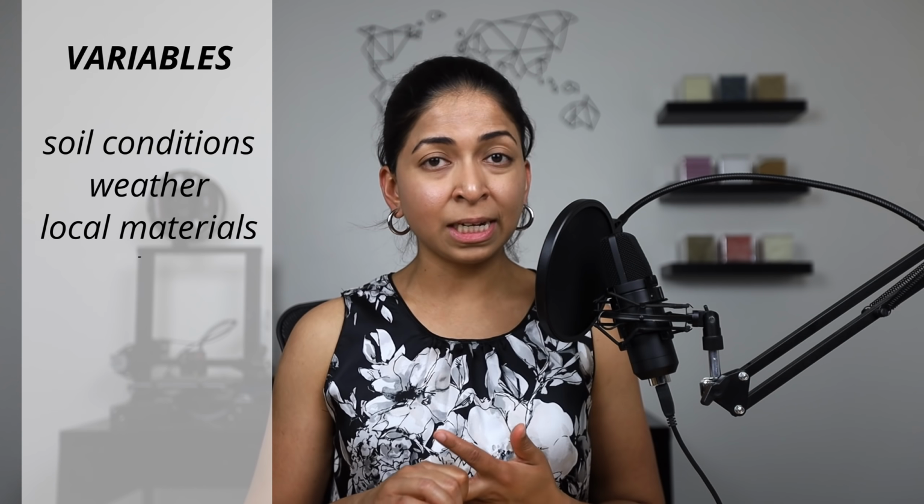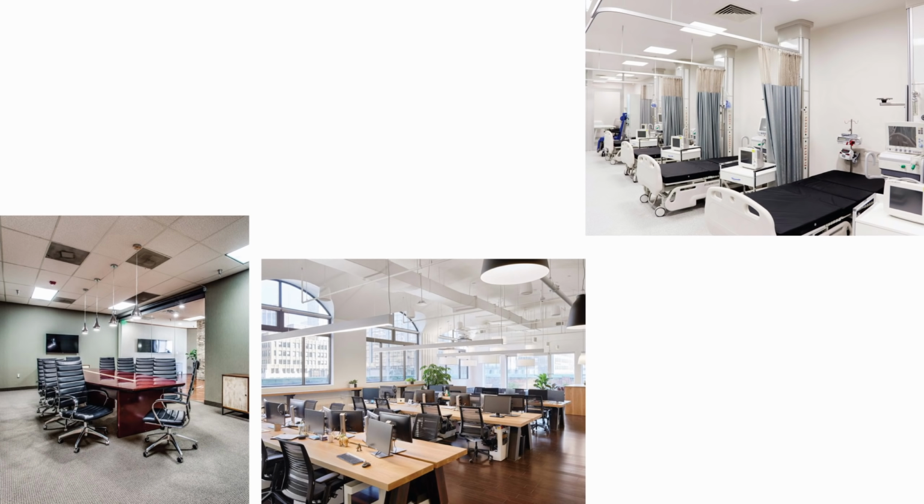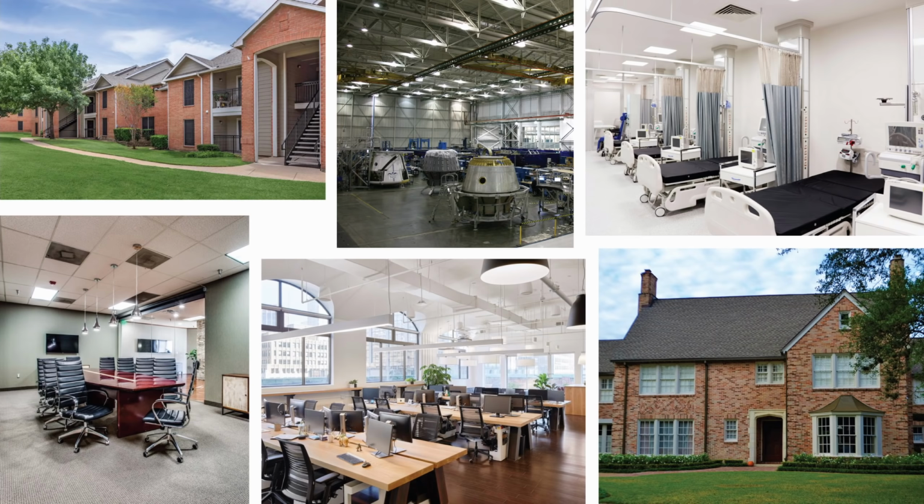A Tesla vehicle can be driven anywhere in the world with relatively small tweaks. The construction industry is at the mercy of nature and humans. There are millions of variables at play: soil conditions, weather, local materials, culture, economy, design codes, and of course, form and function. The programmatic needs of a hospital, office building, factory, apartment complex, and home are vastly different. The global construction industry has thousands of specialized fields. Improving the coordination between all these trades is an ongoing struggle, but automating the printing of walls isn't the answer.